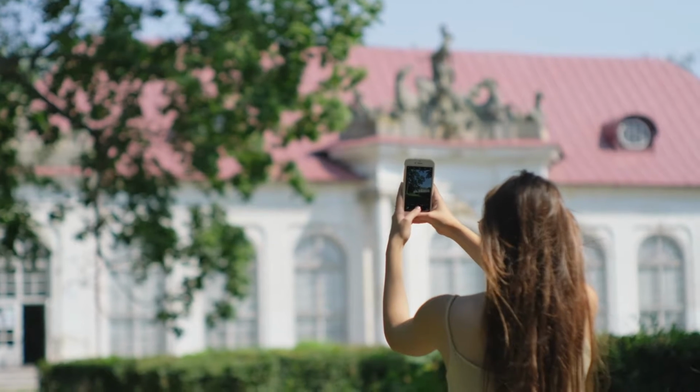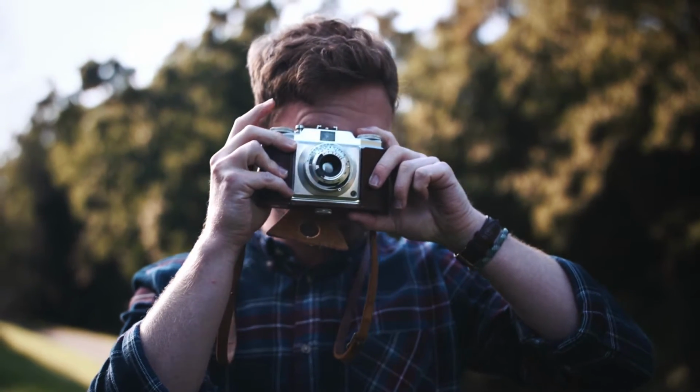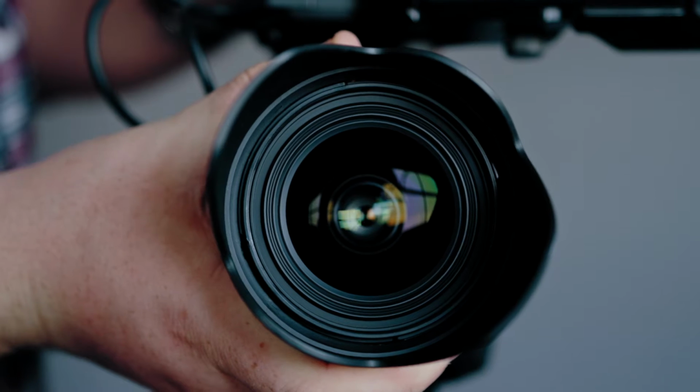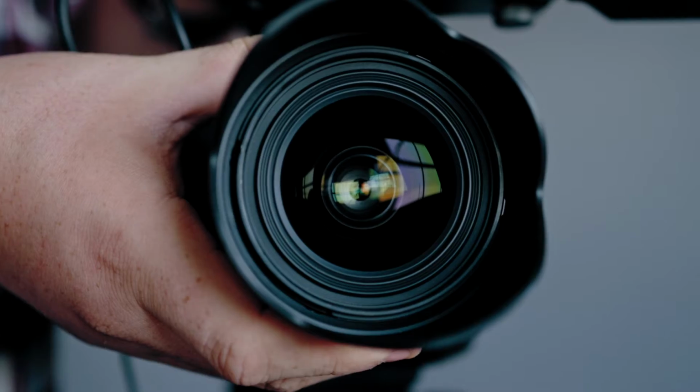I've seen people listing with pictures from their iPhone from 5 years ago, or just hiring a photographer that didn't have the wide lens. And trust me, it is not the same. You want to hire a professional real estate photographer that has the wide lens and has a lot of experience with real estate specifically. You want to make the right choices, make the right investment in order to get the best pictures, because this is exactly how we market our properties.